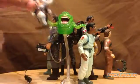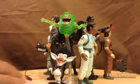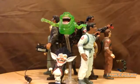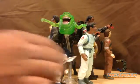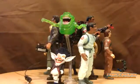Yeah, he's slightly smaller than the Boogeyman. The Slimer stands, what, 2.5 inches? Yeah, maybe 2, if even that. 2.5 inches. And then Boogeyman stands about 3 or so. I remember you, Egon! Yeah, that's pretty much the size comparison, guys.